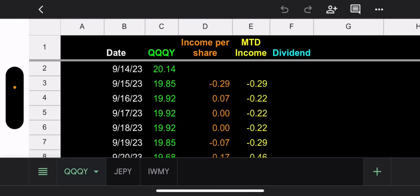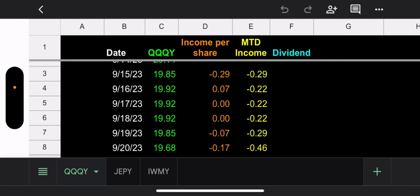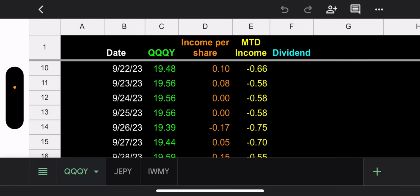So let's look at a positive amount. If you look at September 22nd, the income we earned per share was 10 cents. So this means we did good, right? We earned more premium than we lost. So as the positives come in, obviously, that's a good sign.